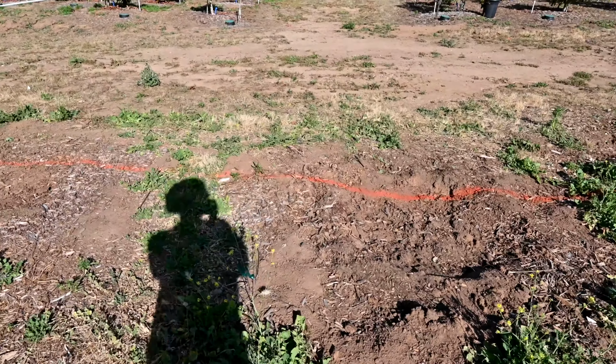By the way, here's the update, as some of you may have been asking. The avocado trees are doing excellent, getting plenty of water and growing like weeds.